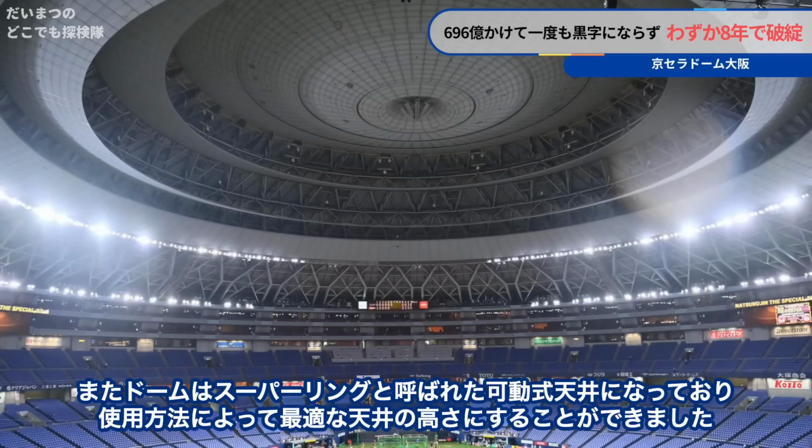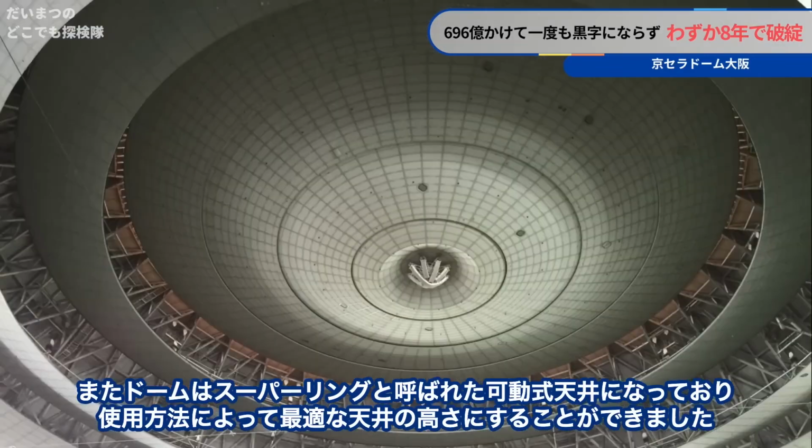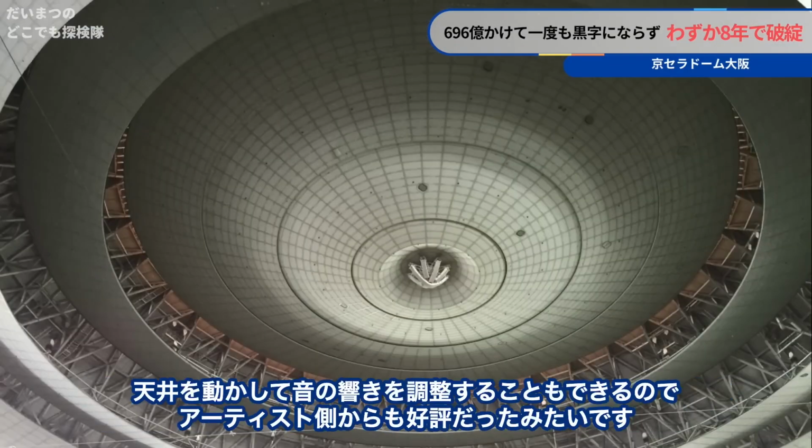The dome was called the Super Ring. It had a retractable roof, so depending on how it was used, they could adjust the height of the ceiling to the optimal level and move the ceiling to control the acoustics. They were able to do that as well. It seems that it was also well received by the artists.